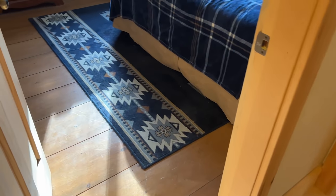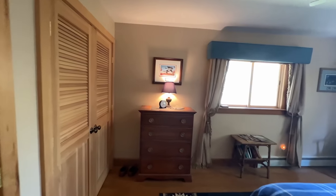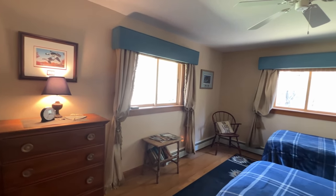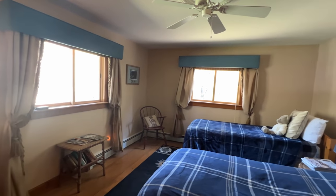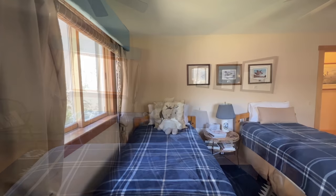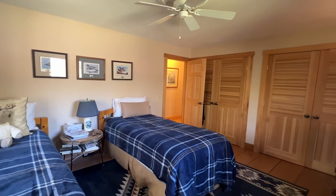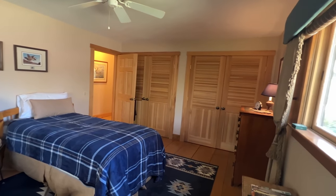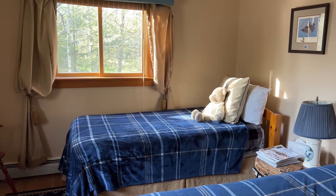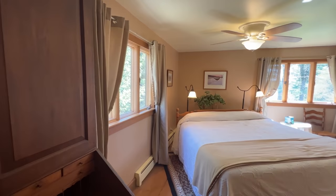We'll go into the guest bedroom. The guest bedroom and the master suite both have wide plank pine flooring that was custom milled in Vermont and trucked here and laid. So it's beautiful pine plank flooring. You can see the hot water baseboard heat here in this bedroom. There are multiple zones throughout the home, so you can be comfortable here year round. So we'll head into the master or the primary bedroom.